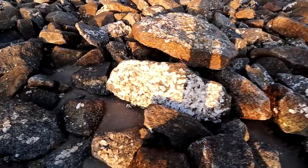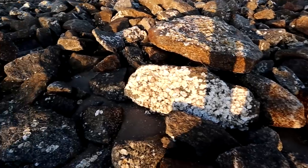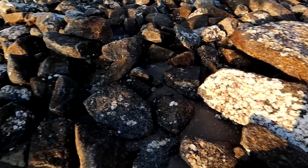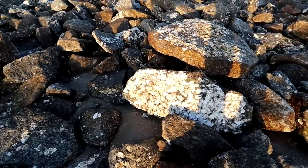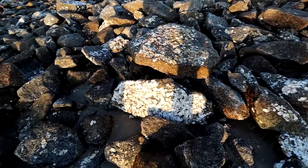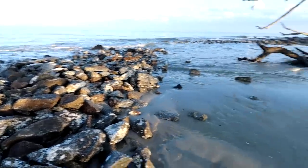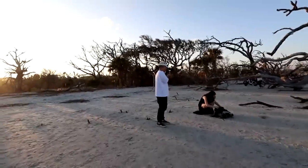Oh, dude, they're like mussels, I think. Yeah, look. Look, the whole rock is full of them. What is that stuff? Yeah, it is mussels. This is amazing.